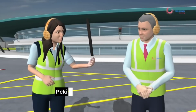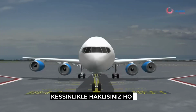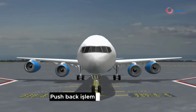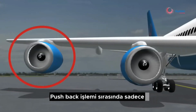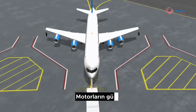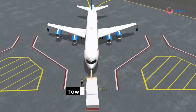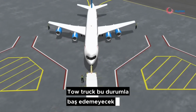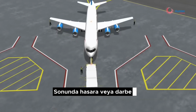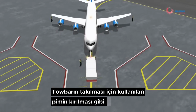Professor, doesn't the aircraft size also determine engine startup? You are absolutely right, Professor. For a wide body, permission is given to start up only 1 engine during pushback. If we start any more engines, the power of the engines will put more weight on the aircraft body, which the tow truck will not be able to handle. It will destabilize the aircraft and may result in damage and problems like shear pin cut in the tow bar.